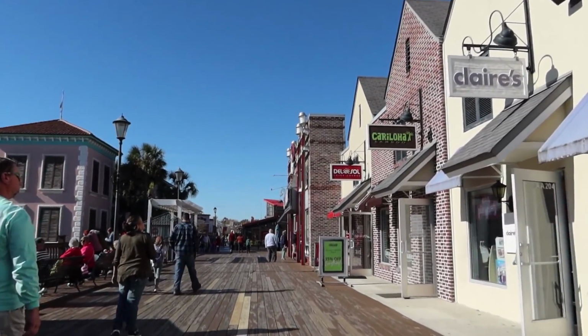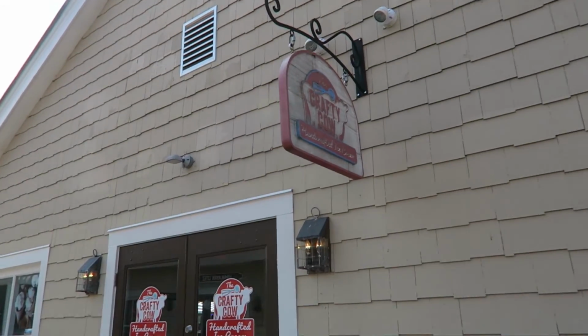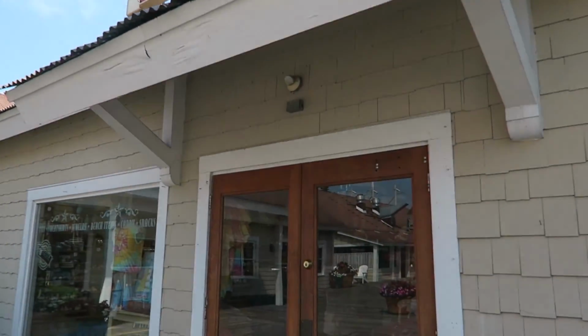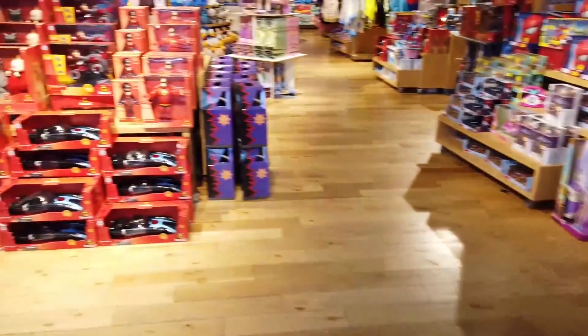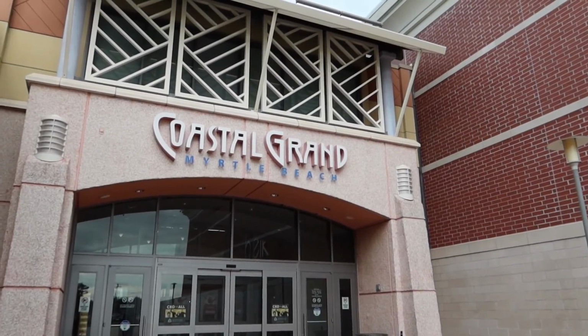Next up is Broadway at the Beach and Barefoot Landing. They are both similar styled shopping and entertainment districts. Not only do they have the shopping, but they have a ton of entertainment, dining, and bars. We have two different Tanger outlets at Myrtle Beach. One is off 501 and one is off 17 North. And then also, last but not least, the Coastal Grand Mall. So that's great for your indoor shopping.